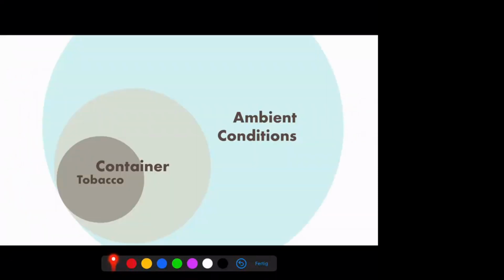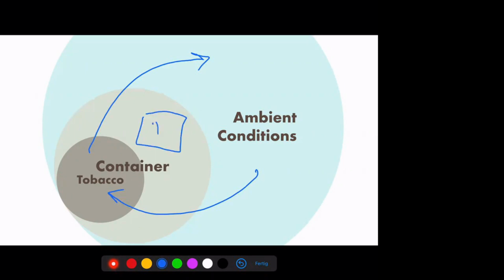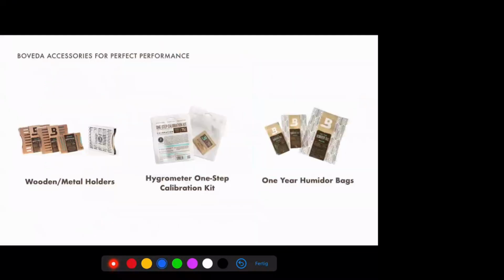Just to reassess, we have our tobacco, we have our humidor, and we have the ambient conditions, and these are always interchanging. Maybe I should have a picture in, because my drawing doesn't say much, but we have the Boveda that will take care of that process for you. And we have accessories to help you do that. We have, which I totally like, the holders for the Boveda pouches, which you technically don't need because, as mentioned, the Boveda pouch will not release more moisture than what's written on the pack. If you have a 69, it will not give you more than 69%. If you have 72, it will not give you more than 72%.